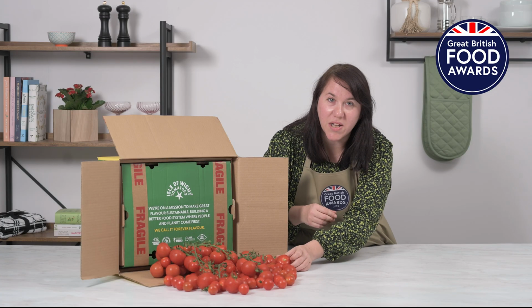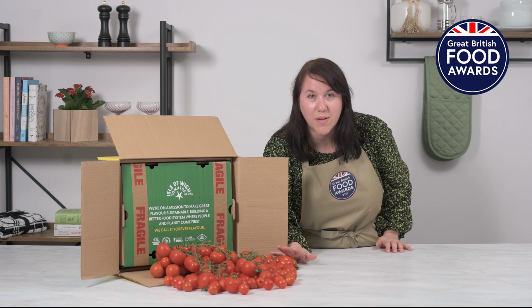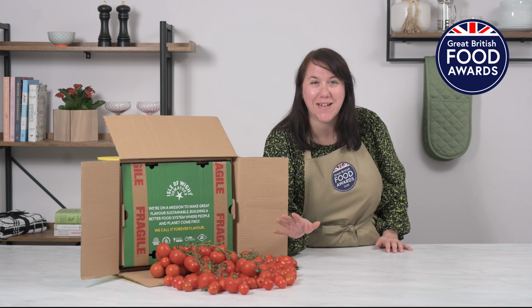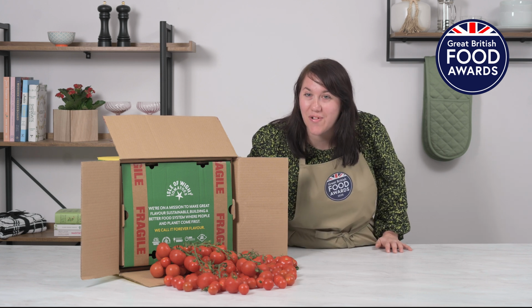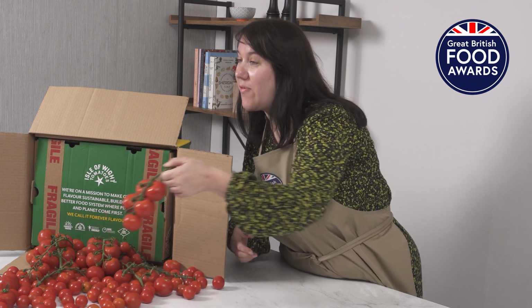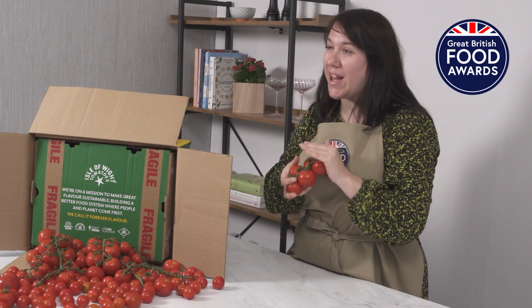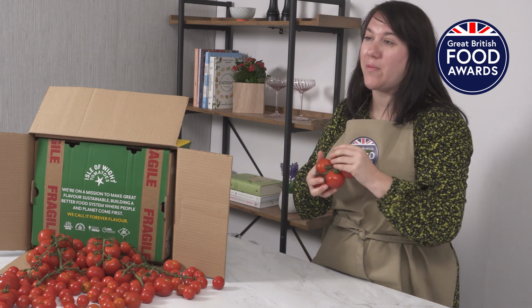Now, the Isle of Wight Tomato Company, they grow 40 varieties. So whether you want a red tomato, a yellow tomato, a black tomato, a green tomato, a stripy tomato, they have got you covered throughout the year. So now I'm going to take some of these tomatoes from the Isle of Wight, and I'm going to create some of my favourite dishes. If you say you don't like tomatoes, I guarantee you will like at least one of these dishes I'm going to prepare today.